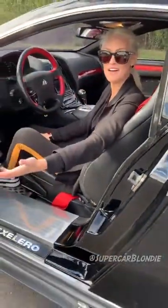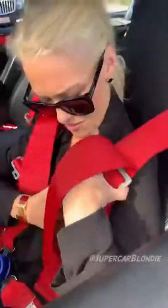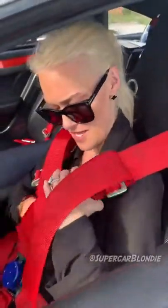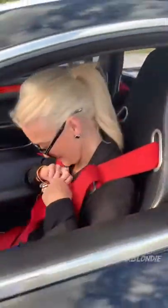This is a concept, you guys. A concept that sounds like this. Race seatbelts in a Maybach. Never before in my life have I seen anything like this.